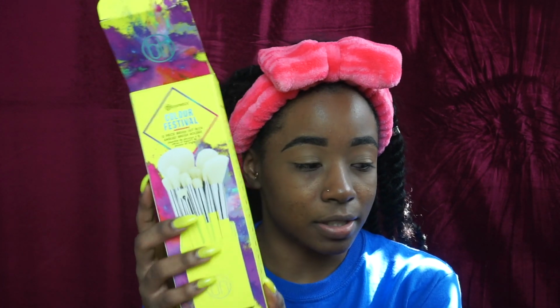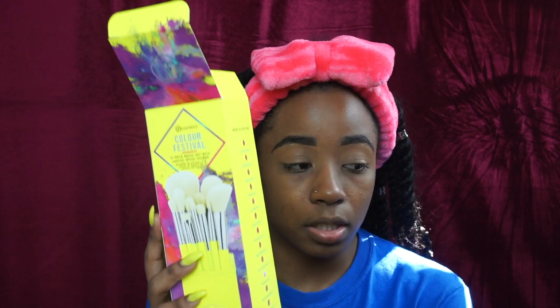So I love these little brushes. I bought them strictly because they were neon. I did not need more brushes. I have like 3 canisters of brushes, but I bought them strictly because they were neon. And look, they match my nails. That was so not on purpose, because I've had my nails done for a while now. But yeah, so I'm gonna take the brushes out.